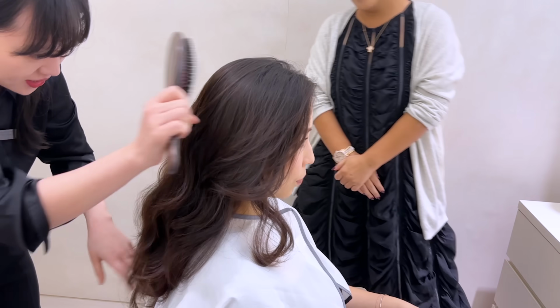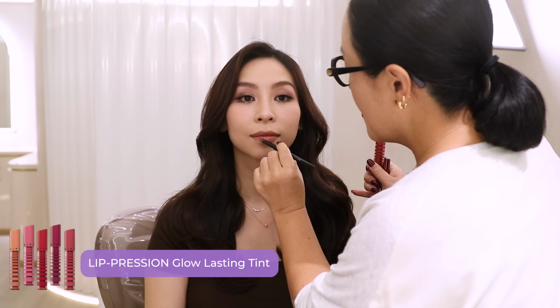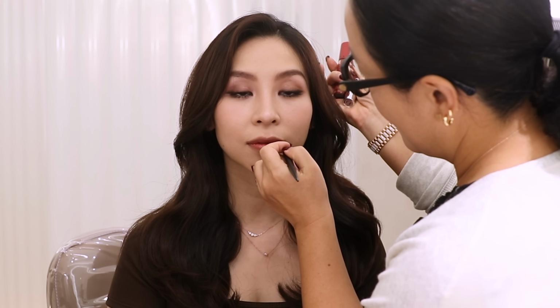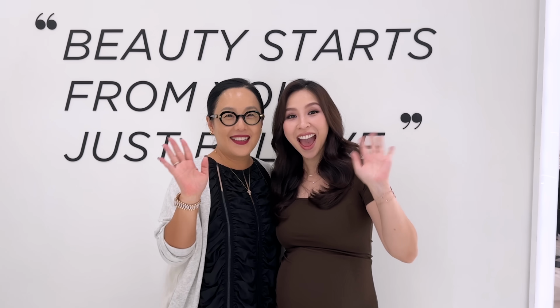It looks so good. Now to complete the look, she added a long-lasting glow lip tint just on the center of my lips for that pop of color, and just like that, my makeup was done. What an amazing experience. Not only did I get an incredible makeover, but I also learned so many new tips and techniques that I can't wait to use.